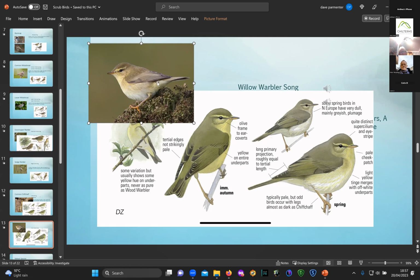willow warblers at this time of the year are not the bright yellow that you might expect. That tends to be the juveniles and the immatures in autumn. They tend to be much yellower. This time of the year, the adults are whiter on the belly than chiffchaff, yellower on the flanks, and a much greener, olivey colour on the back, maybe, than the chiffchaff.